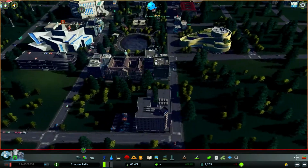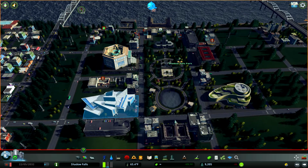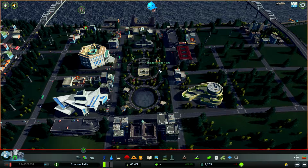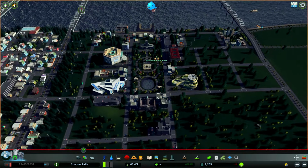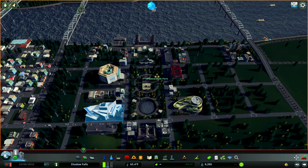I don't know. But what I also wanted to do was place some other things like the MAM Modern Art Museum, things I've seen in my last map. You may remember my last map of Prussian Peaks. I had like eight of these unique buildings all clumped together in one place with only two entrances and two exits, and I had a traffic nightmare. So I'm trying to avoid that this time. I've got them in a nice big grid area, which is a downtown area. I put that one in.